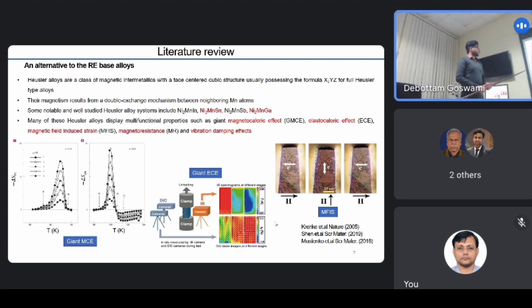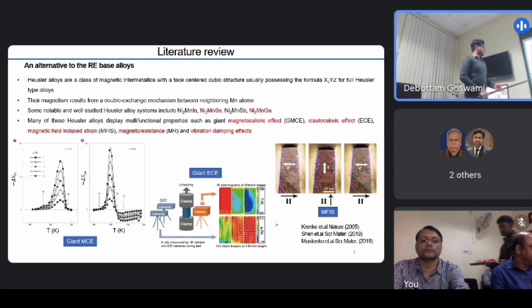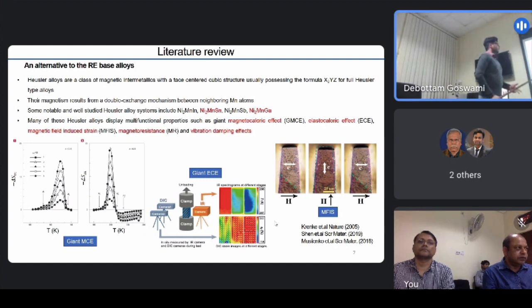Besides the magnetocaloric effect, these alloys also show some interesting properties such as magnetic field induced strain, elastocaloric effect, magnetoresistance, and vibration damping effects. Here we see the entropy change plots from a nickel manganese tin sample showing giant magnetocaloric effect. Here, the sample is getting heated up or cooled down as it is progressively loaded or unloaded, and the camera is mapping the change in temperature of the sample.